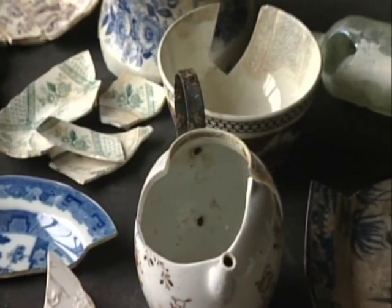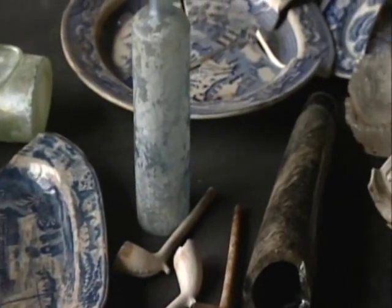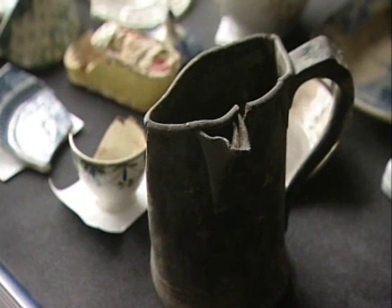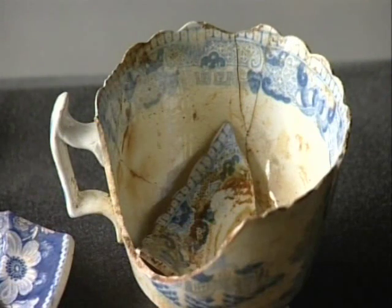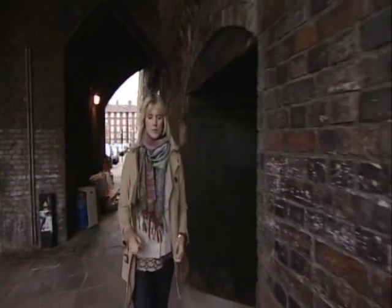This way, by looking at the range of crockery they left behind, the glassware they left behind, the clay tobacco pipes they left behind, a range of all sorts of bric-a-brac, we're trying to achieve a different view, a more everyday view of what life was like for these particular people at this particular time.